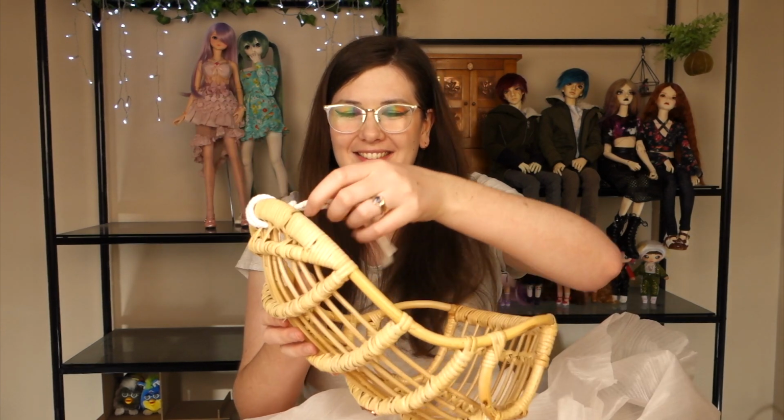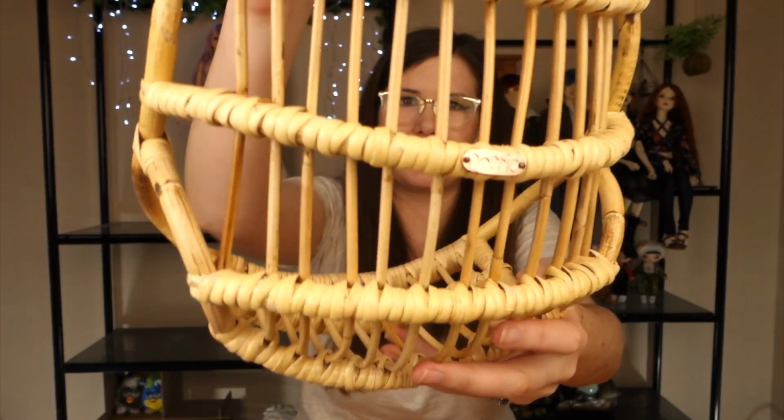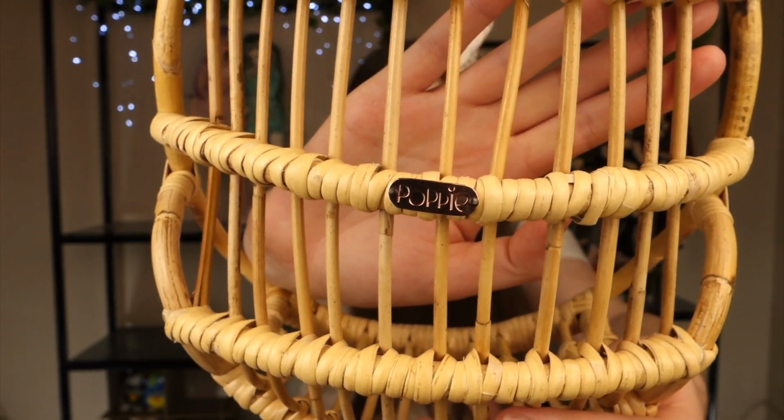Ta-da! Alrighty, this is awesome. Obviously I didn't have a doll with me in the store at the time to be able to properly assess the scale, but I like to think I have a pretty good eye for it by now. It's kind of tricky to show you, but it is really nicely made, and at the back here it has the Poppy little logo plate thing, which is a nice touch.